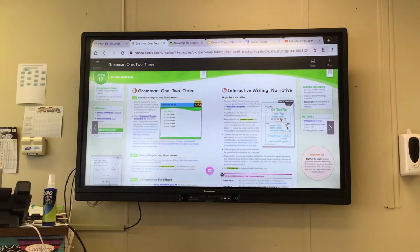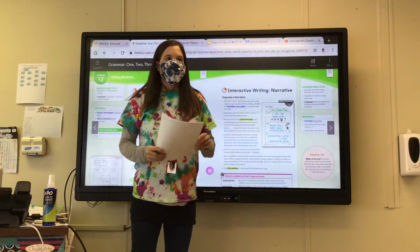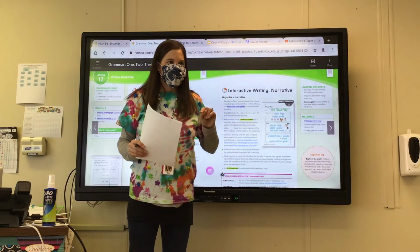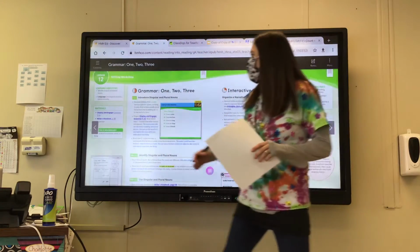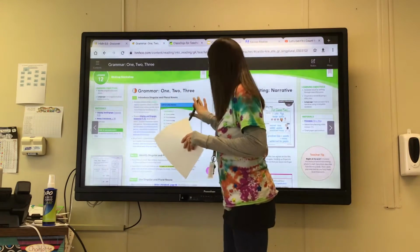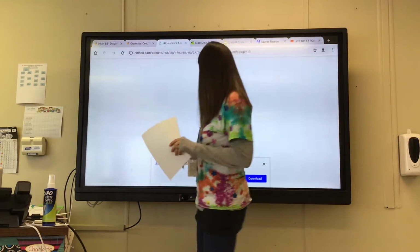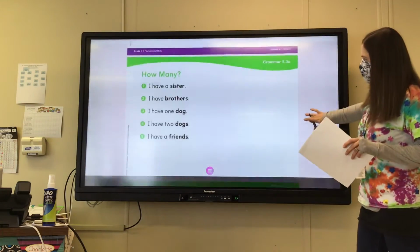Okay, boys and girls, we've been talking about nouns and making nouns plural. What is a noun? A person, a place, or a thing. And when we make something plural, we add an S on the end, it means more than one. So we're going to look up here at this chart to get to the plural.